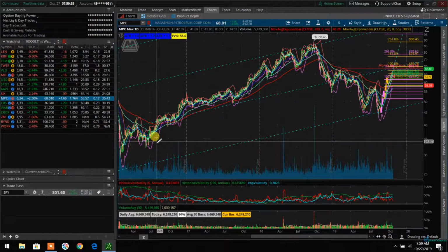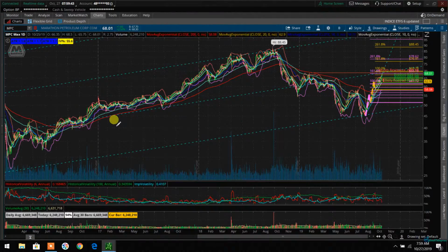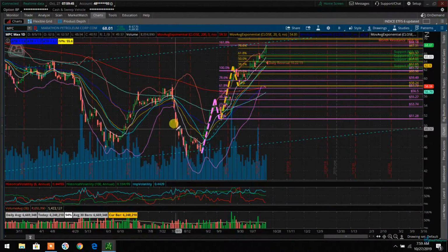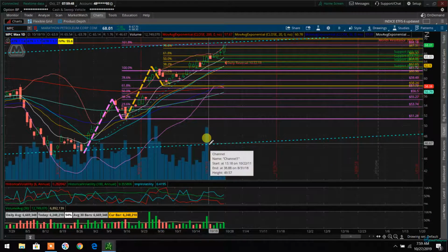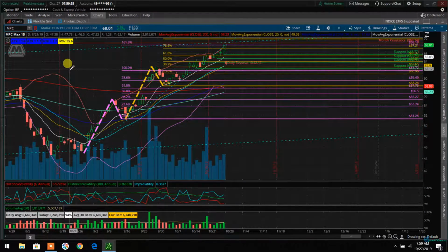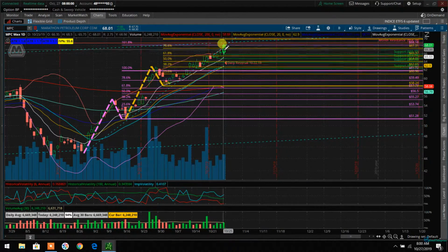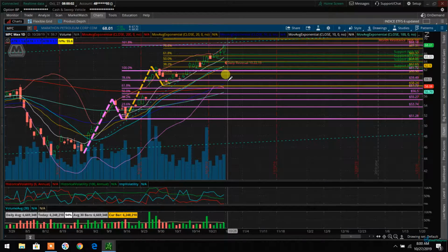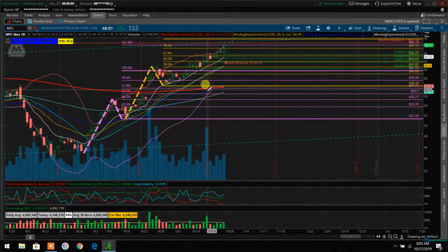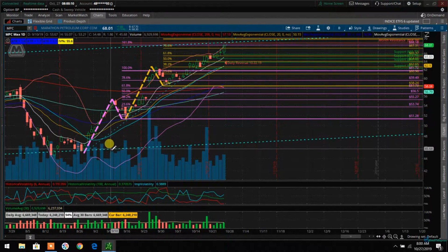Alright guys, so our next symbol here is ticker symbol MPC, Marathon Petroleum, another energy stock. And this one is triggered for a reversal. However, like I said, this week we are looking for continuations more than we are reversals, simply because the market looks like it's trying to push higher. And if the market goes higher, then it's going to carry many of our securities with it. So again, MPC, we see the same pattern as we see in a lot of our strong rallying stocks right now.